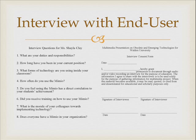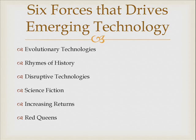What is the morale of your colleagues towards implementing technology? Most of my colleagues are very receptive to implementing technology as long as they are trained properly on using the new technology. Does everyone have a Mimeo in your organization? No, however, the teachers who have requested a Mimeo have them in their classrooms.